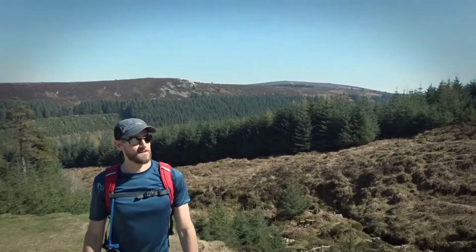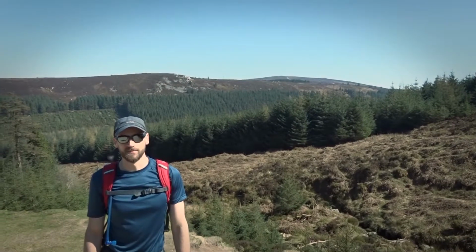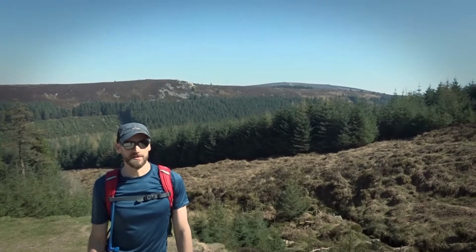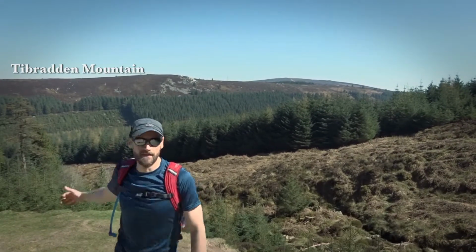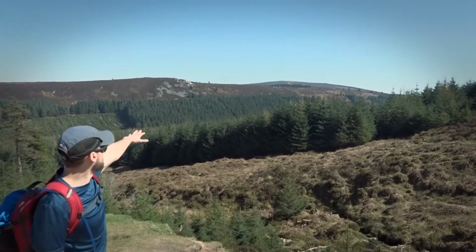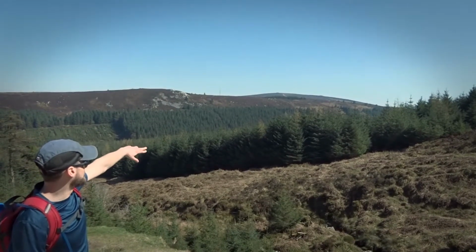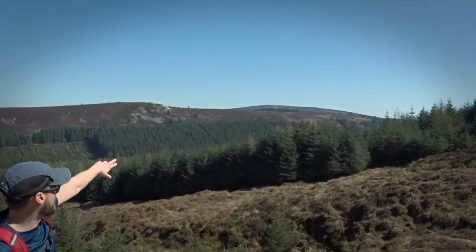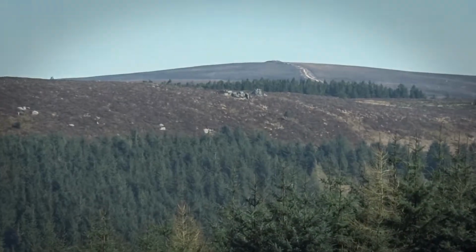So we're still making our way on the Dublin Mountains Way. We're just coming down from the Kruck. Probably gonna mispronounce some of these things, but we're gonna go over this next mountain, Tibradden Mountain, and then eventually we're gonna get to Two Rock and Three Rock Mountains there in the distance. You can barely see that white line going up to the Fairy Castle. We're headed in that direction. We have a little ways to go.